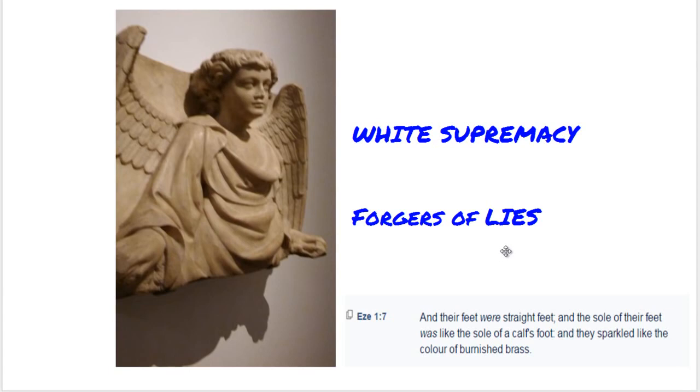Prior to the 1400s. Like this is straight up Renaissance art. Why didn't they break the nose off of that? Because it's straight up Renaissance art.